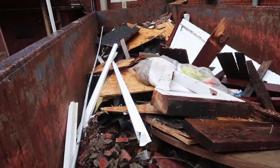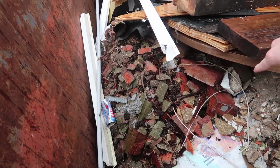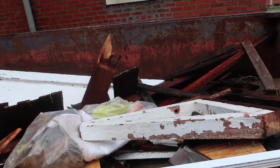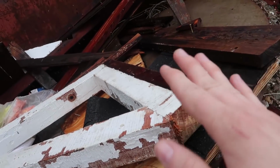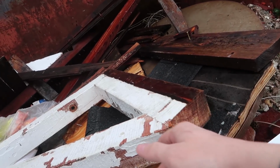So, dumpster's filling up a little bit. Looks like this is a table from the pub, some bricks and whatnot. Those are kind of crappy looking ones. A lot of this stuff is from the, there was a peak up in the front above one of the doorways that they're taking out, or I guess they already took out.